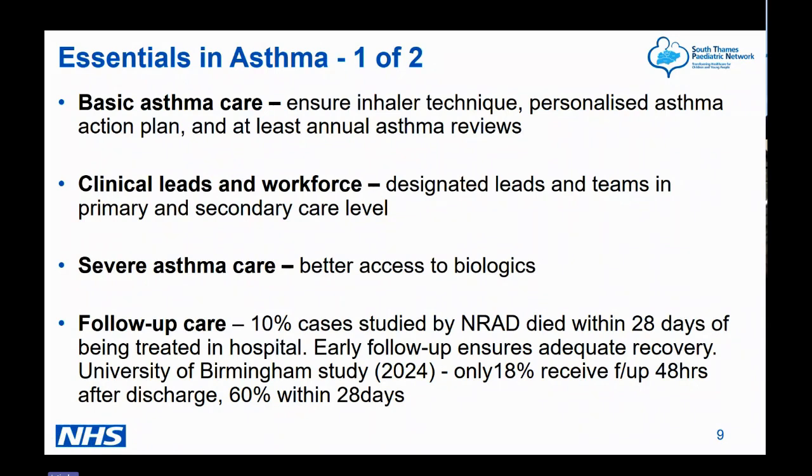Those that have very severe asthma need better access to biologics going forward. And so from our secondary care perspective, it's really important that these young people, where they've got severe asthma, are referred early to tertiary respiratory services, to really see whether they would benefit from a biologic sooner than we already think of.